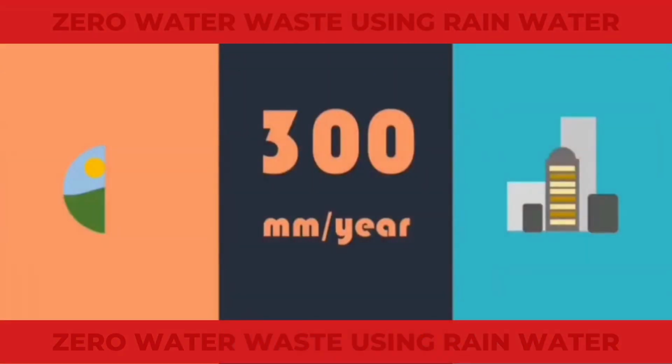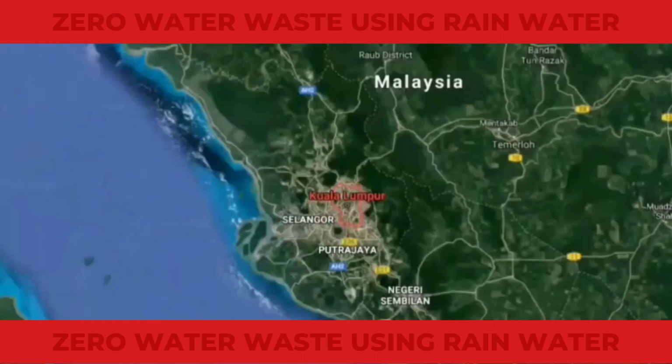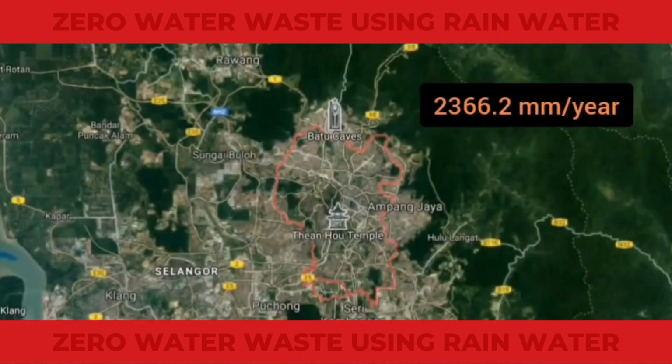Rainfall pattern over the year is important to determine whether a rainwater harvesting system is compatible or not. This system is suitable for tropical climate with short dry seasons and wet tropical climate. As a general rule, rainfall should be over 300 mm per year. Kuala Lumpur is suitable to implement this system as the average rainfall is 2,366.2 mm per year.